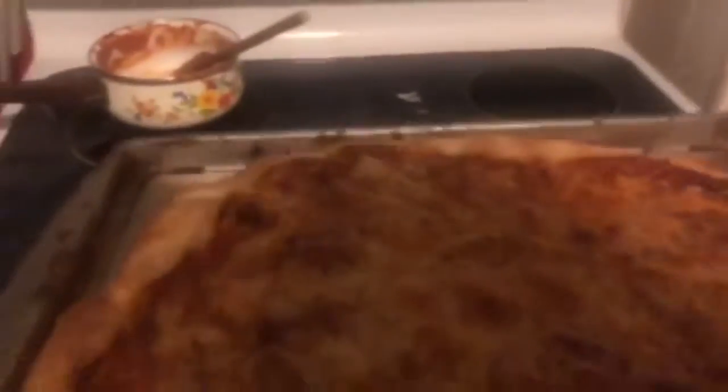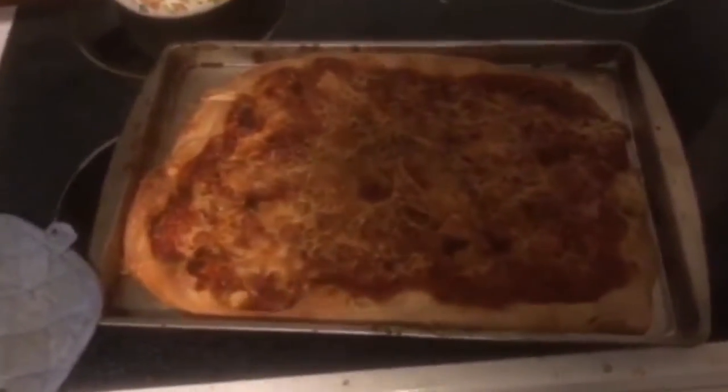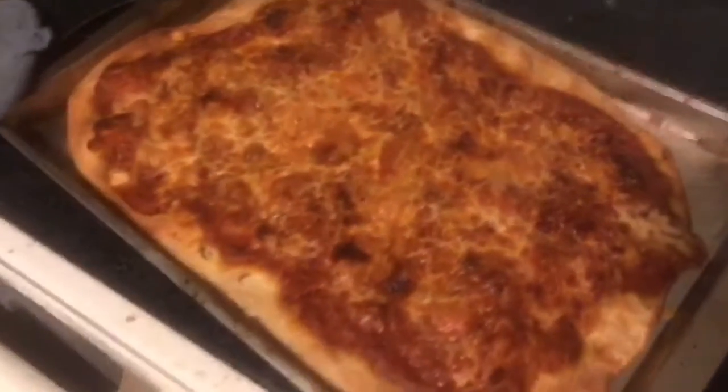Let's do this thing. And this looks like a done pizza, man. Do-a-diddy-diddy-dun-diddy-do. It is definitely done. In hindsight, I would have pulled it out a couple minutes earlier, but that's how much time it told me to put it in there for. Lies! Blue Apron, all you are is lies!